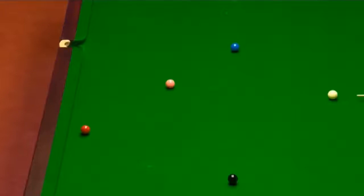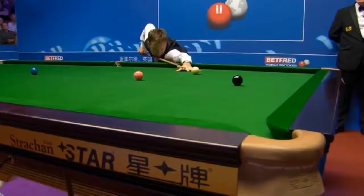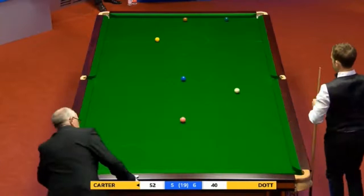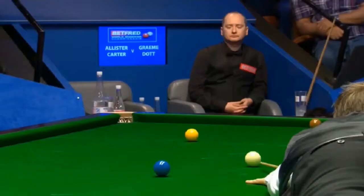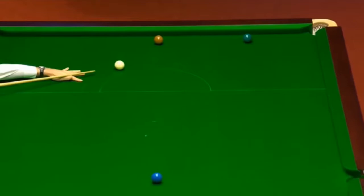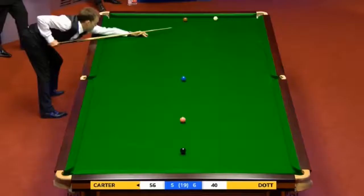That is quite amazing. That's 2 points for the black. That's as if there was an extra yellow on the table. Four. To play at that pace. Seven.